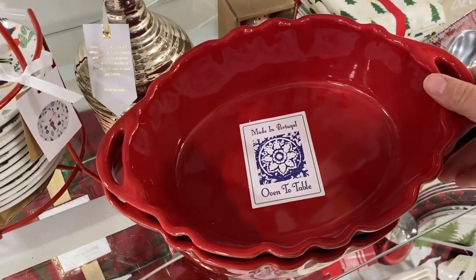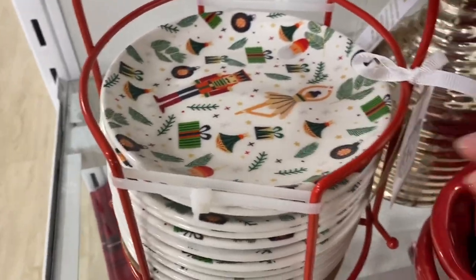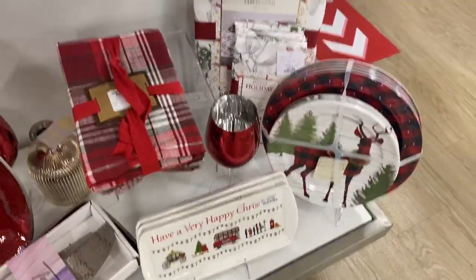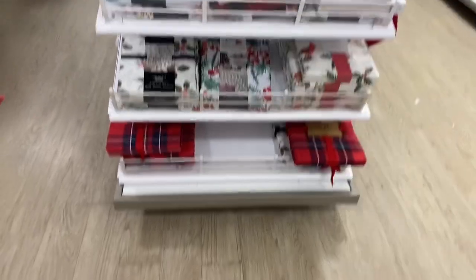I want to make something of this. This is pretty too. We got a little set of plates for cookies, maybe. So cute. Oh my gosh, so much cute stuff. We got some tablecloths here. Adorable.